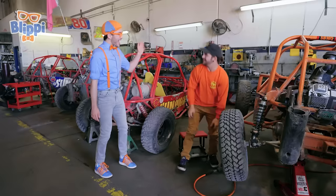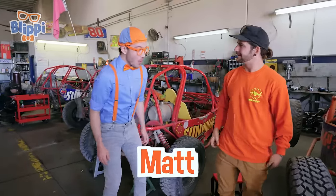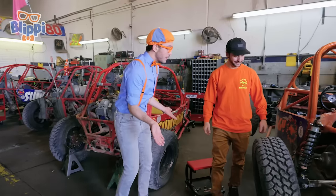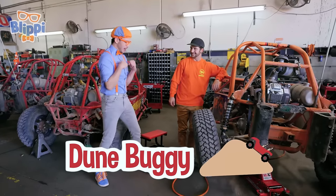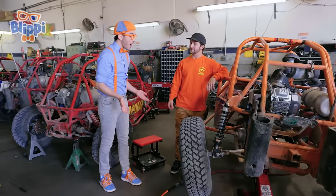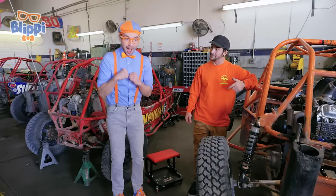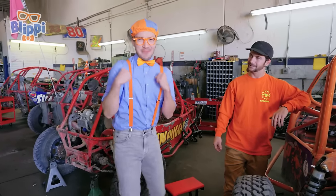Hi, Blippi! Hi, what's your name? I'm Matt. Nice to meet you. Whoa! And what is this vehicle you're working on? Right here we have a dune buggy. Whoa, a dune buggy? Well, why do you call it that? We actually specifically designed these machines for the dunes, for hills, bumps, and jumps. Whoa, I love hills, bumps, and jumps.